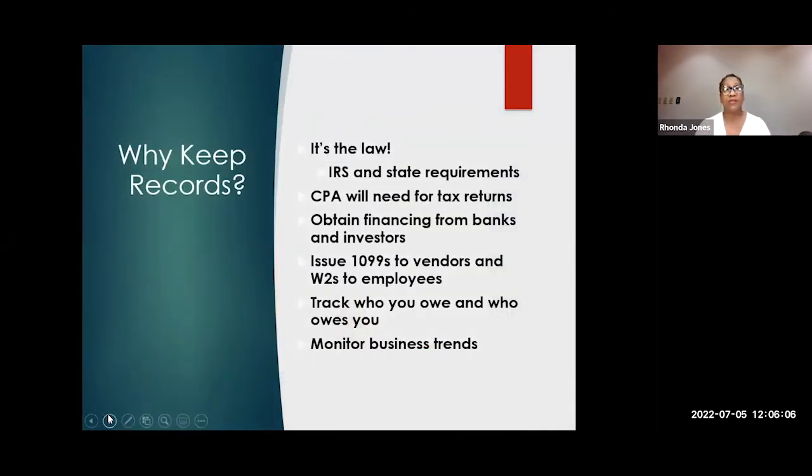So why keep records? For one thing, it's the law. The IRS, our government and state, require that we keep good records, because when we file our taxes and we have our CPA file our tax returns, we have to have proper documentation, receipts, and ways of showing that we really do what we say we do, and that we pay what we're supposed to pay. So it's very important to keep those receipts, keep those documents, keep good records, so your CPA can file an accurate tax return for you.